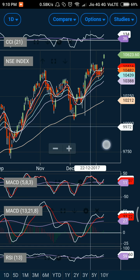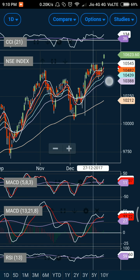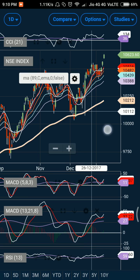level for the next day. So in my previous video, I did mention that since the market has broken out of its crucial resistance zone, you can expect a stable to bullish move and a move till 10,700, which you can see the market is heading towards.